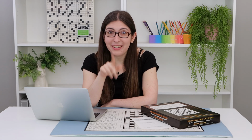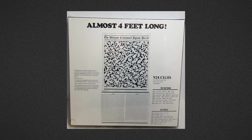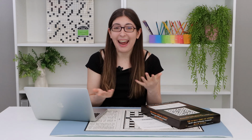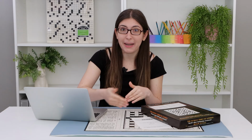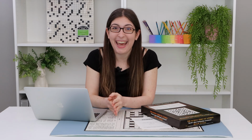Okay, this one also looks really difficult, but I kind of want to solve it. This is the 1500 piece Ultimate Crossword Jigsaw Puzzle. This came out in 1983. It is 4 feet long, and it has over 900 clues. Maybe I'll have to do that on here for Mother's Day next year. I guess if you're not going to have any sort of twist with the crossword puzzle itself, just go ahead and make it as giant as you possibly can.